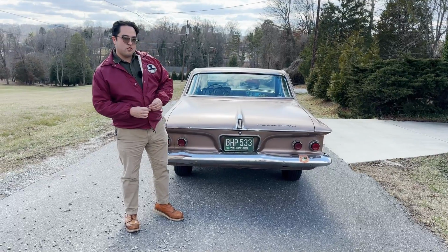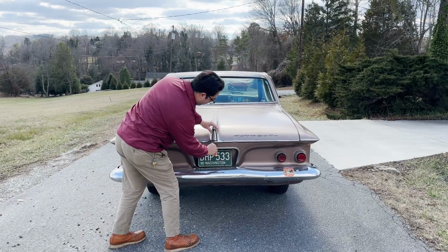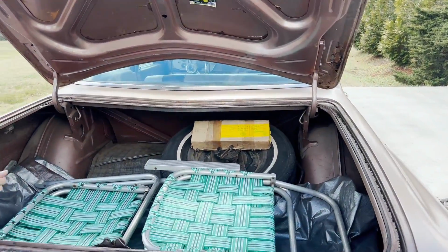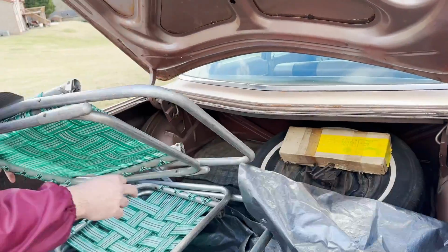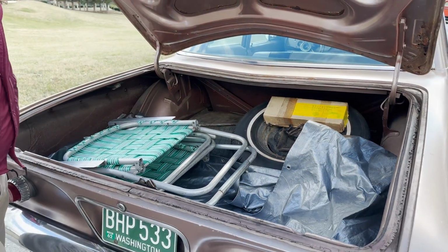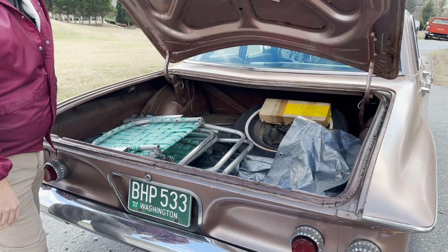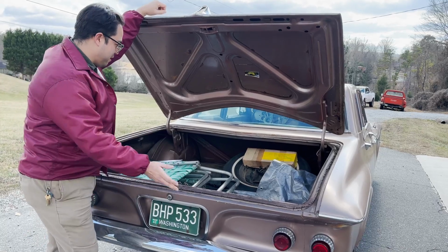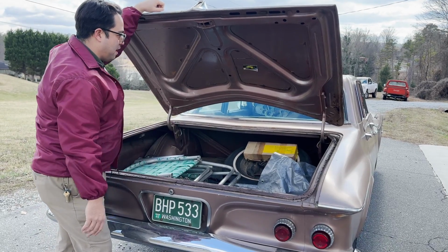We take a look inside the trunk, which is full of stuff, but I will say that the trunk of this car is small in comparison to some of my other cars. With that short deck, that's just kind of how it is. You can see where the spare tire and jack is and everything.